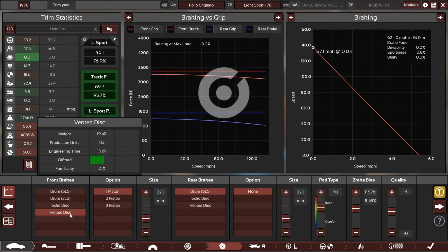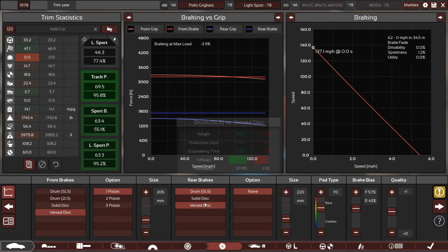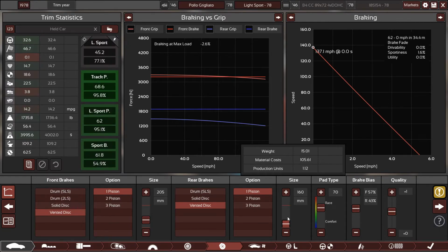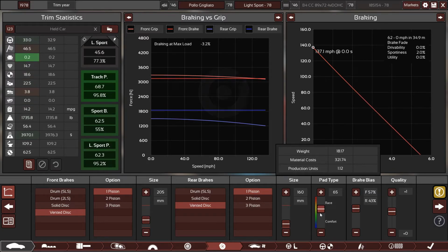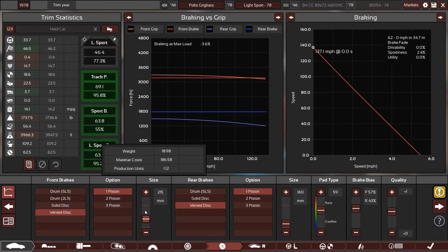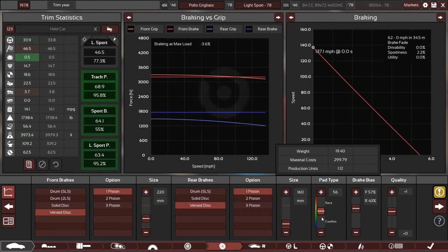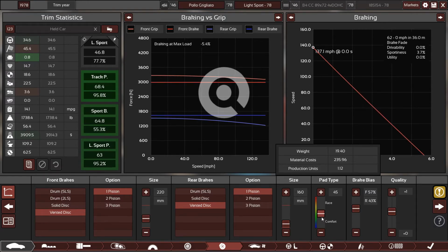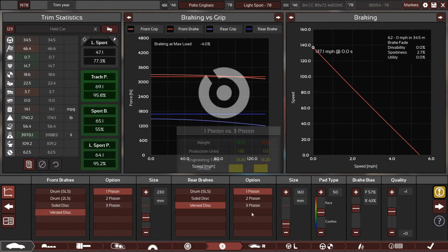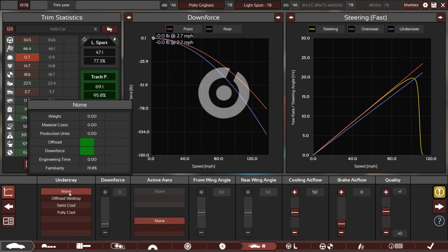Vented discs. Front and back. Tone down the pad type. Tone down the pad type a lot. Keep it at 50. Boost the front brakes. Can't do anything for the back. Cladding makes the car heavier. Not what I'm trying to do.